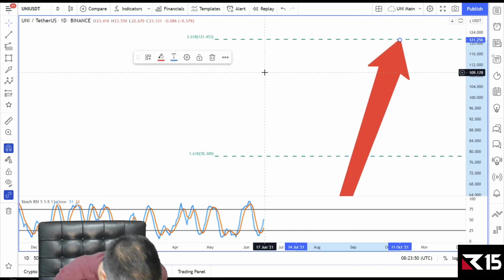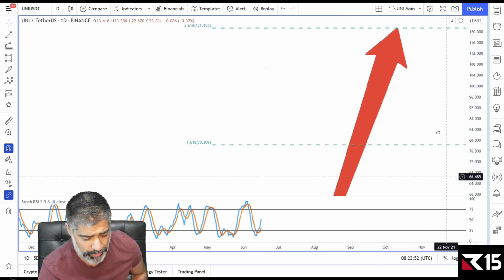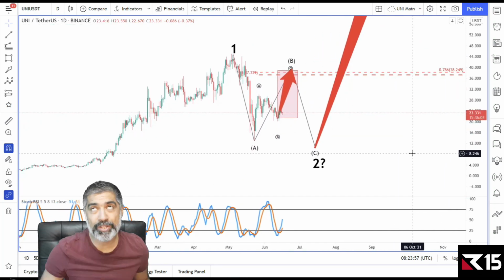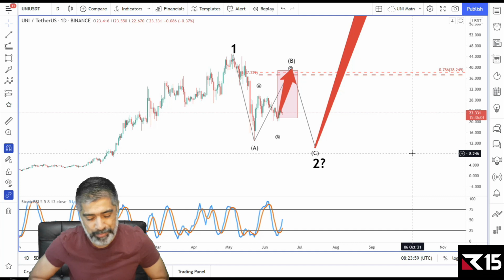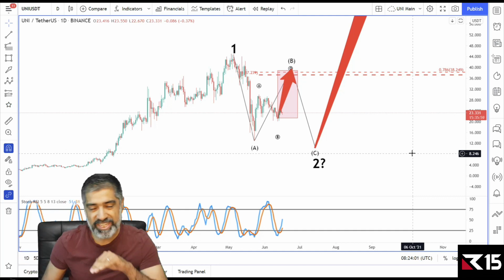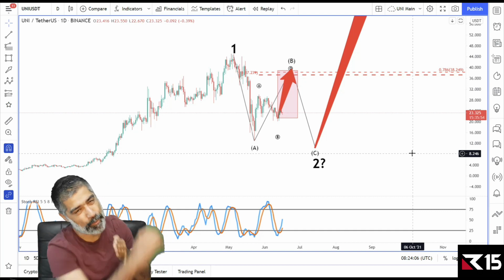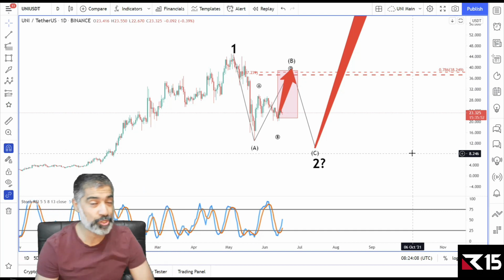Uniswap within this year, $120 is conservative, right? Where are we today? We're at $23. So that's what, 600% on the underlying token price. But anticipate a wave B correction, a wave C, and then this wave 3 where we might go to $120, shooting to the moon.